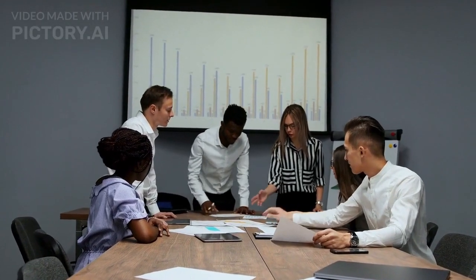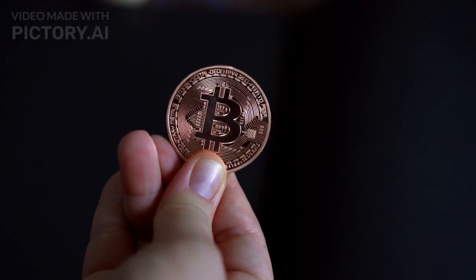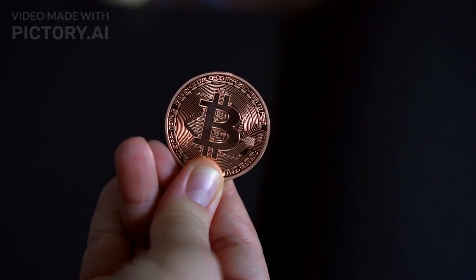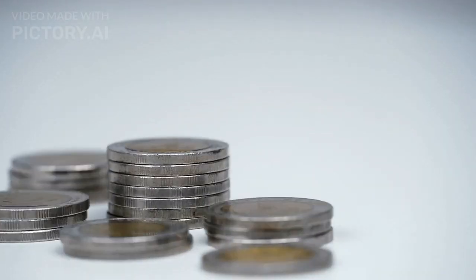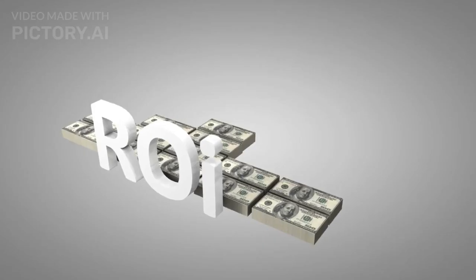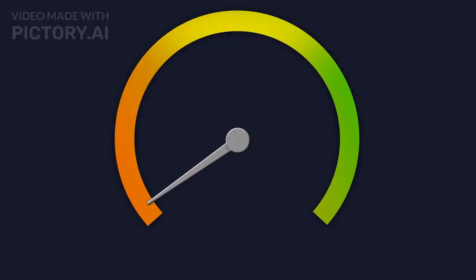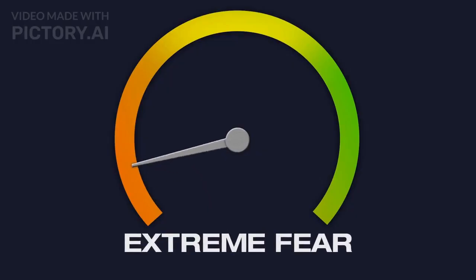The hidden potential of niche coins. Our next secret reveals the potential of niche coins, lesser-known cryptocurrencies with unique value propositions. Researching niche projects. Niche coins often represent specific projects or use cases. Research these projects thoroughly to understand their goals, target audience, and how they differentiate themselves from more established cryptocurrencies.